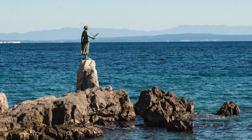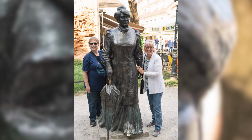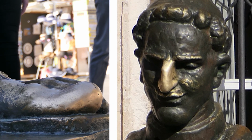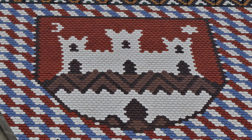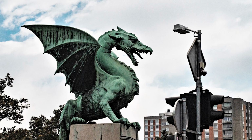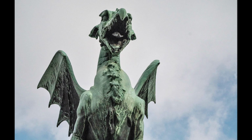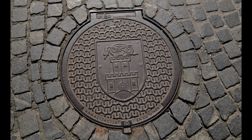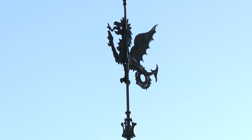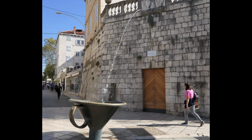Statues of culturally important Croatian men and women and well-rubbed toes and noses kept catching our attention. Zagreb's emblems are proudly displayed atop churches and manhole covers. Not to be outdone, Ljubljana's huge dragons adorn bridges and other civic structures. There's no shortage of them. Dragons appear throughout the two countries. Game of Thrones has nothing on them.